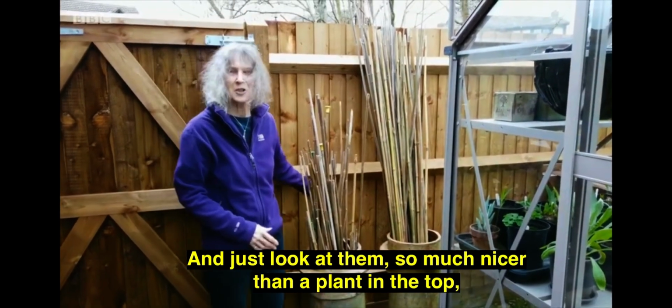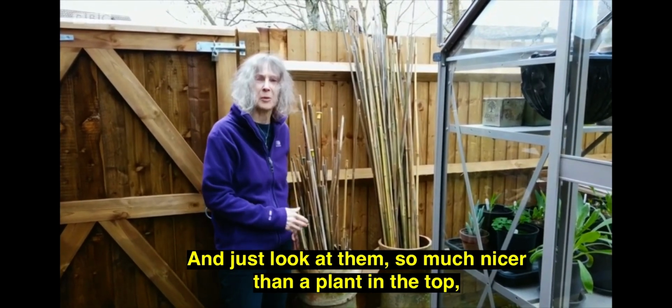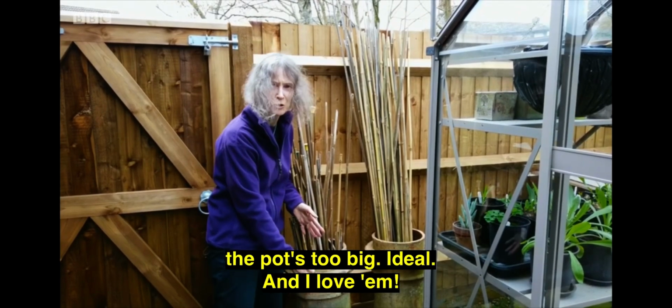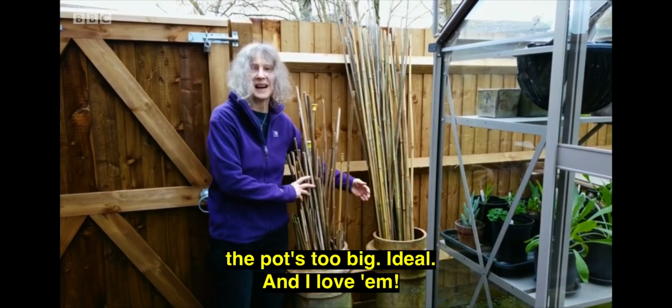And just look at them, so much nicer than a plant in the top where all the proportions are wrong because the plant's too small, the pot's too big. Ideal, and I love them.